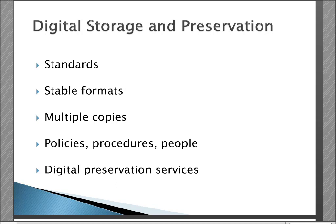You might have some policies and procedures and staff dedicated to other collection management things or disaster recovery things, so maybe you can insert these files you're going to get into some of those policies and procedures and responsibilities now, just to make sure that they're safe for the long term. Multiple copies is a really good idea. 2 is great, 3 is better.